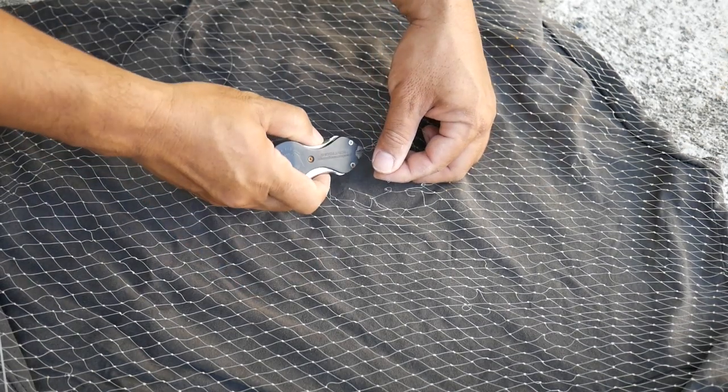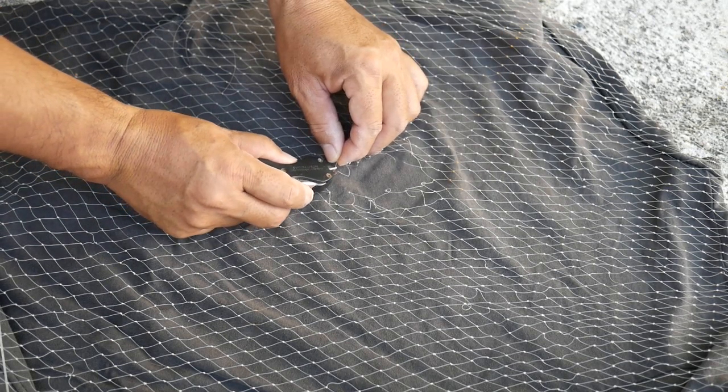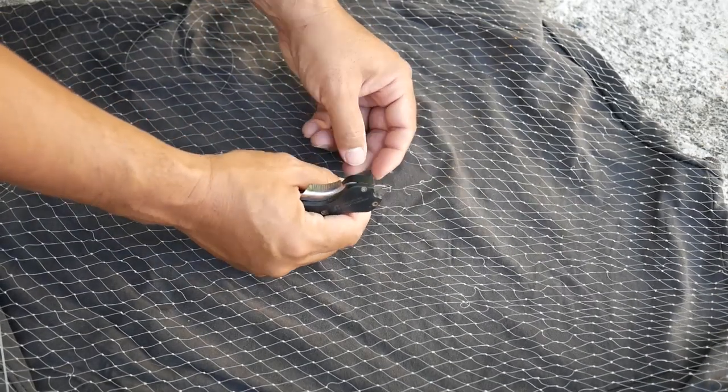Got my little snippers there and just cut it right up against the knot there, because all they're gonna do is cause it to catch just like a little snag.